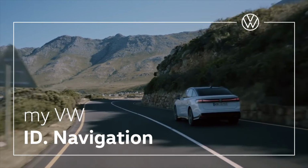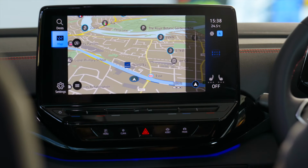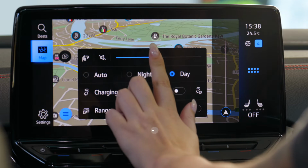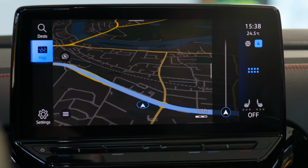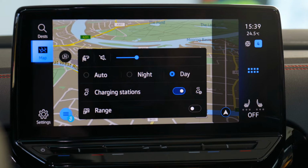EV range and route planning is built into the navigation of your ID vehicle, allowing you to drive with confidence. Select Navigation from the main menu and tap the Sub-menu button in the bottom left-hand corner of the map. In here, you can adjust the volume of the guidance voice. You can also change colour settings or leave it as auto. But what's important is to ensure that charging stations is switched on.